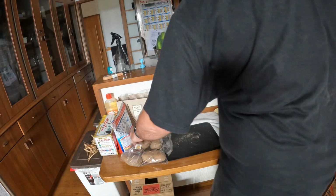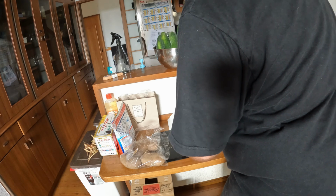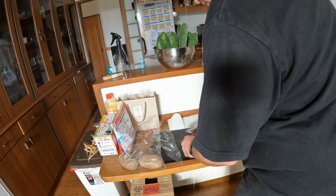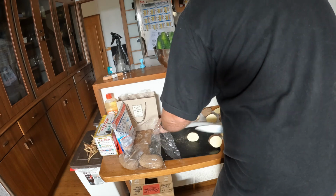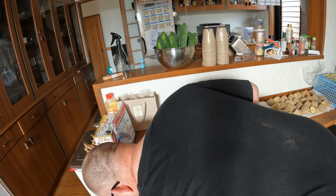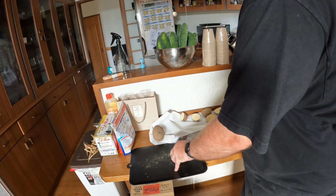Don't want to crowd them too much, but I do need some space. Yeah, this will be this autumn harvest potatoes. Should be fantastic. Potatoes are one of the things that seem to grow okay here. Maybe it's too hot now, I don't know. Maybe I have missed my window. But I know other farmers in Japan are doing their second planting of potatoes in July going into August.